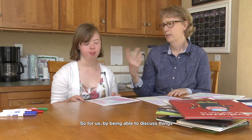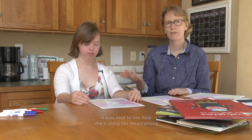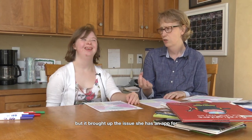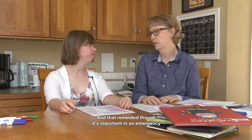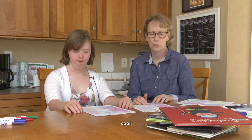So for us, by being able to discuss things, it was neat to see how she's using her smartphone not only to research or watch YouTube, but it brought up the issue. She has an app for checking her blood sugar and using it for insulin. That reminded us both it's important in an emergency to make sure we are able to keep her older insulin that we need at a later point.